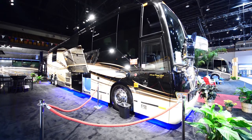So basically what we're going to do, right now I'm going to talk about some specifications of this particular model. And then G and I are going to do a tour. So this is a 2015 Liberty Elegant Lady. This is a Prevost model, the H345 VIP. Its total length is 45 feet. This particular model has two slides, and of course it does have awnings. The total outside height is 149 inches, and the length is 102 inches. On the inside, you have 83 inches of space from the floor to the roof.